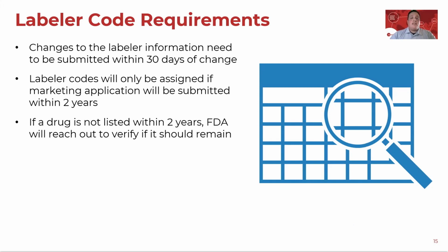So keep in mind that the FDA does again notify the contact that is on file from the labeler code request. So a challenge companies may face is the contact may no longer be with the company. And if the labeler request was not updated with the new contact, the FDA email may get lost or never delivered, which could cause product distribution delays down the line.